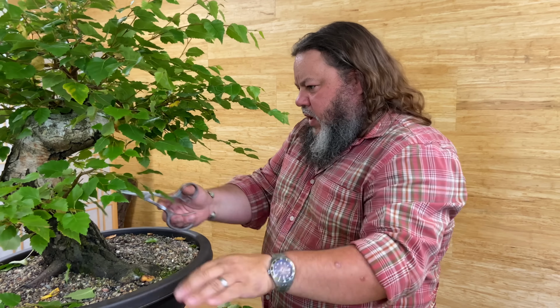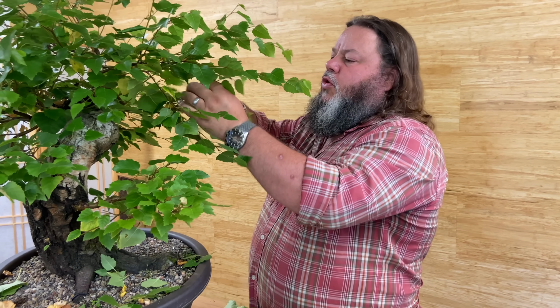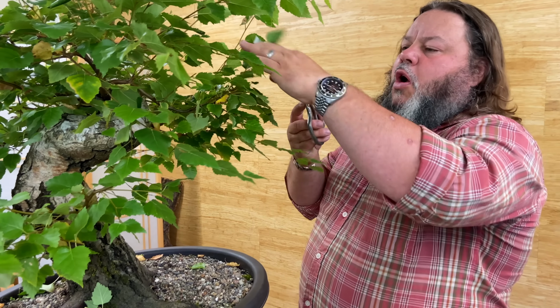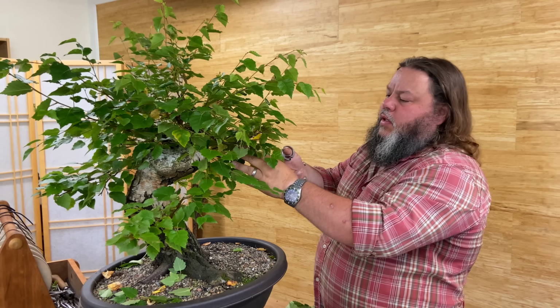And I did do a little bit of wiring on this at the beginning of the year, and we took the wires off in good time, so we didn't get much wire scarring, so it was minimal. And it's been doing really well since then.